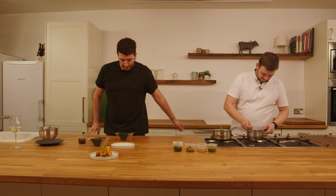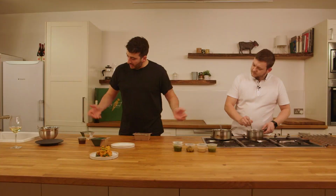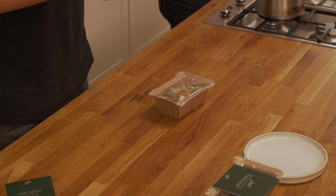Our next dish is also Thai inspired. It's a pad Thai, so brown rice noodles, flame tofu, a lime chilli dressing and salted peanuts. This dish can be either served kind of warm or cold. To warm it, it's just gently in a pan, but I prefer it cold. I think it's a lot more fresh.